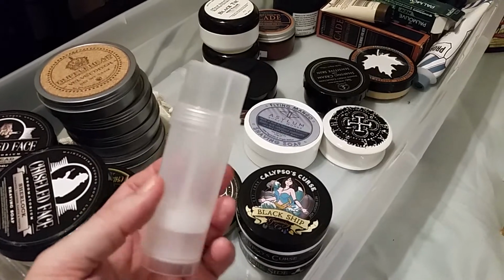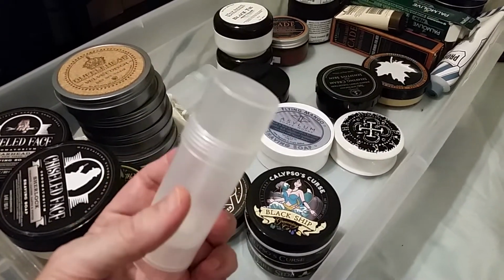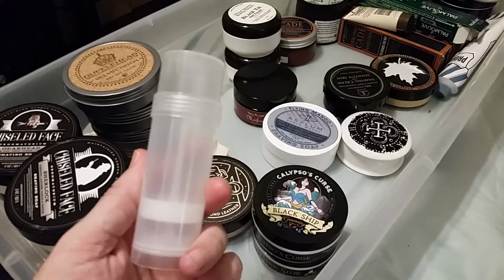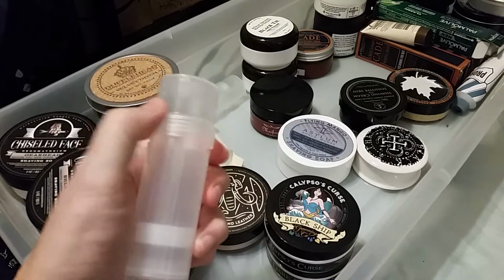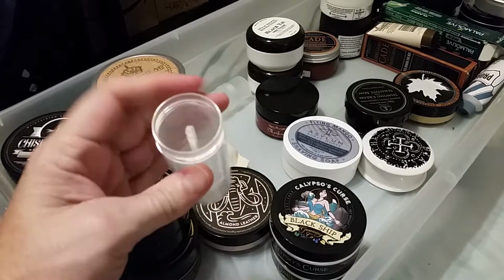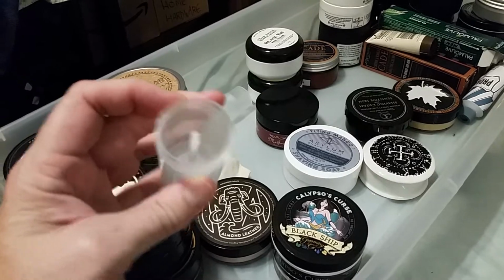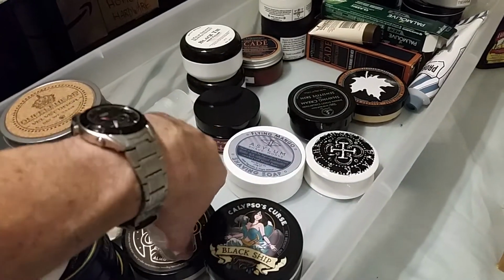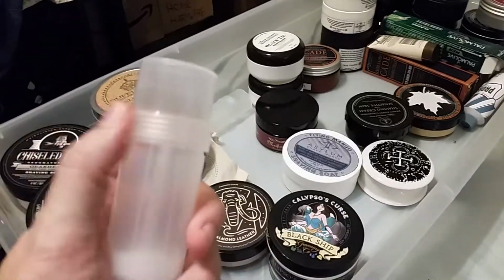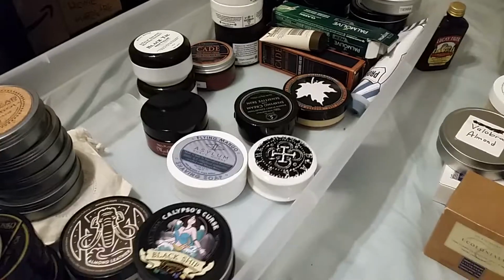I also managed to tack on to an order with a friend of mine, some of the sticks. I haven't really made a plan to use these containers. You can pack a soap into them, and then you just screw them up and use them like a shave stick. You can make pretty much any of your soaps, I think, as long as it's got some firmness, into a shave stick. Good for travel, I reckon.